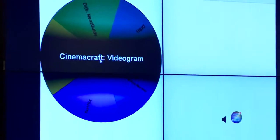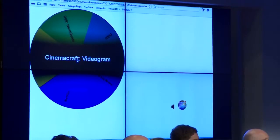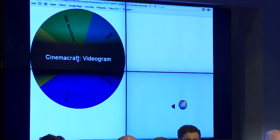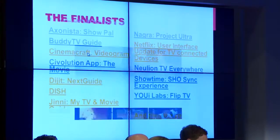Okay, we're going to have to keep it moving, so let's go on to the next one. Cinemacraft Videogram. Oh, I forgot to ask if anyone was here from the last one, from Ultra. Okay. Cinemacraft Videogram. Is anyone here from Cinemacraft Videogram? Hey, there you go. Thank you very much for being here. Let's take a look at that.